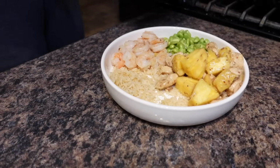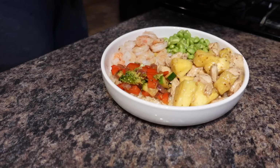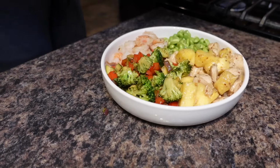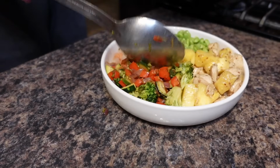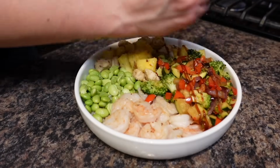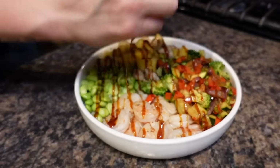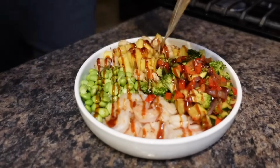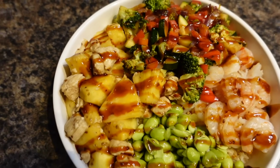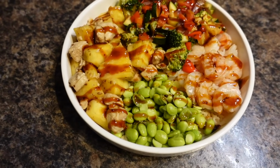But I add the chicken and pineapple mix and then the rest of the veggies and drizzle just a little bit of teriyaki sauce on top. I've honestly tried so many different teriyaki sauces that I enjoy and are pretty low point. Usually you can have 1 tablespoon or 2 tablespoons for only a couple points. So this is the Mandarin teriyaki sauce from Panda Express, but lately I've also really been enjoying the Kinder's teriyaki sauce.